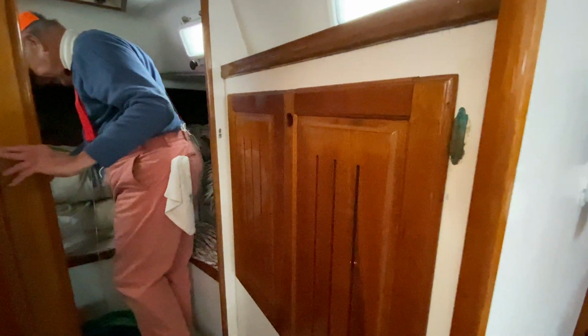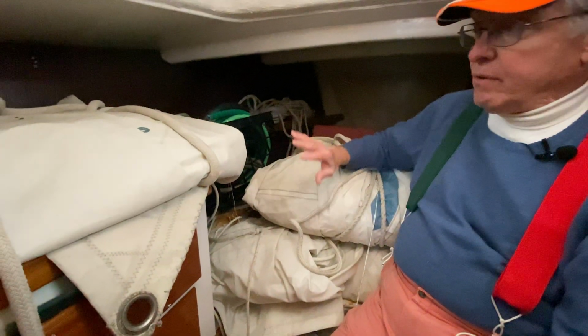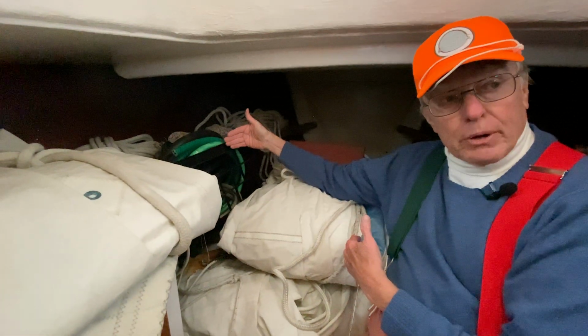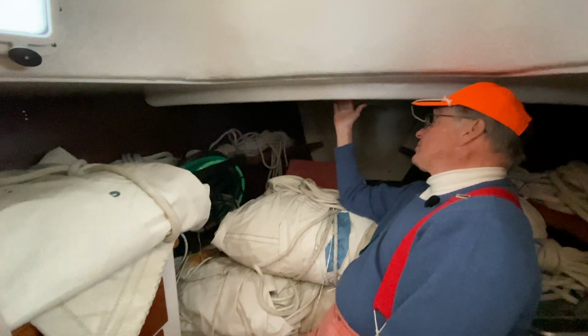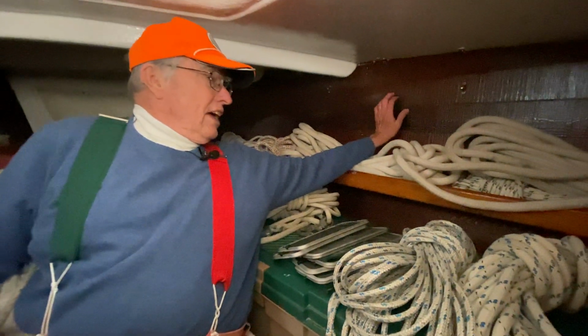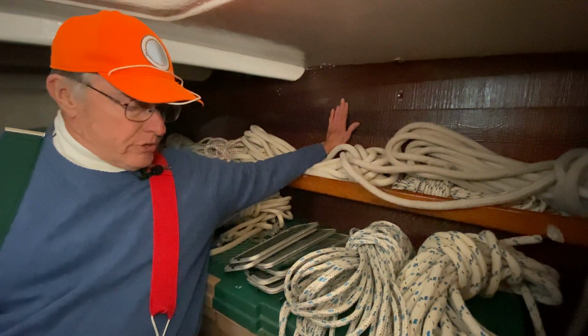We've got a nice size, actually, forward stateroom here. The berth, I'm sitting on the edge of the berth. This isn't the lap of luxury, but it's very big, very spacious. The berths are almost rectangular, so you're not sticking your feet up in the little pointy end. You can see the deck beams laminated across here. The ceilings here, I think, were added. I don't think that was original. But anyway, it dresses it up a little bit.